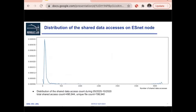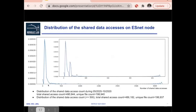Here, going back to the ESNet node as a whole, we have a plot showing the proportion of files that were shared between 0 and 3,000 times. We can see that the highest proportion of files are shared fewer than 500 times. So next we zoomed in to just see files that were shared between 0 and 500 times. And we again see that the data is very focused on the left side of this graph, and most files are being shared fewer than 100 times.